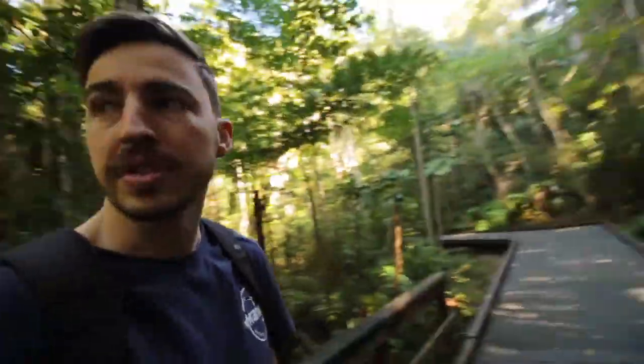Now, most of this is a boardwalk, so it's perfect for prams or wheelchairs. Just above us is not a boardwalk, so be mindful, you get about 15-20 minutes of boardwalk before it actually goes to dirt and rock. Absolutely beautiful, surrounded by native trees. We're about to head up to the main waterfalls, take some photos and have a look around.